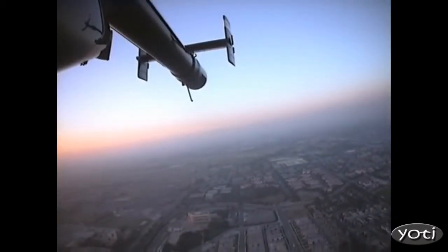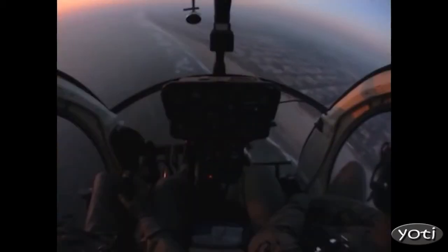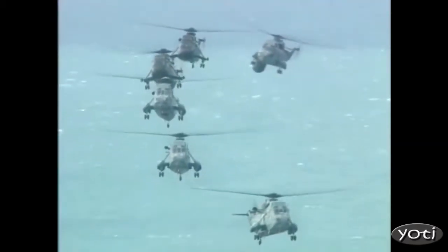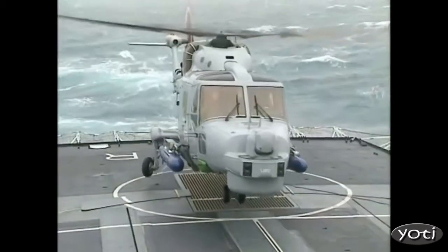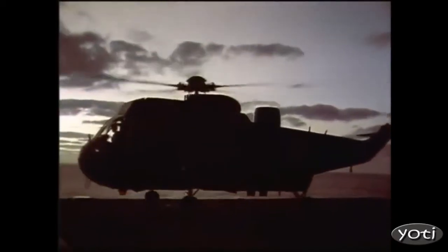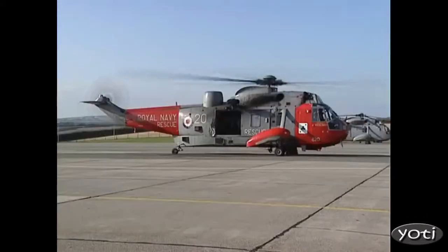The helicopter has transformed policing in the cities and made them safer places to live. The helicopter is the only type of aircraft that has saved more lives than it has lost. And most of those lives have been saved at sea.